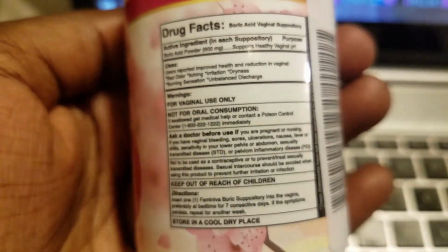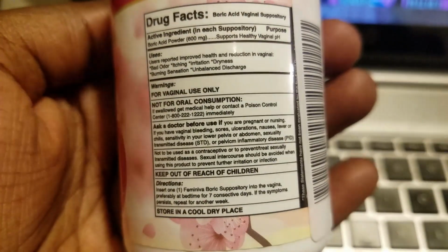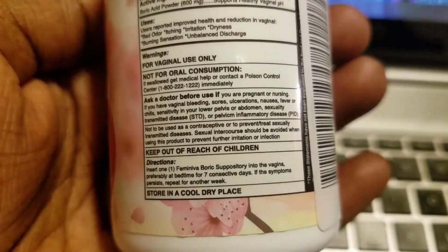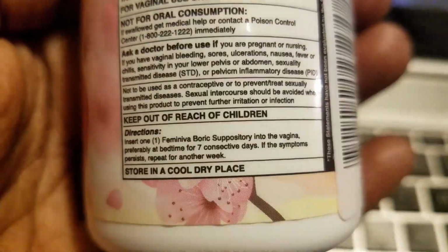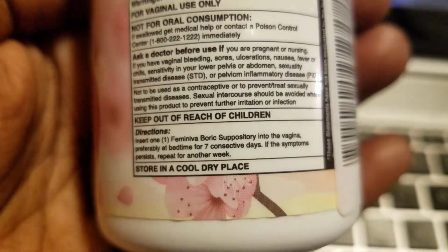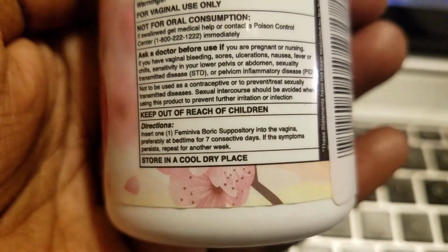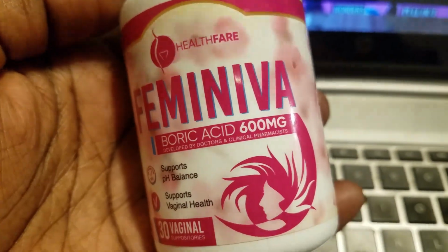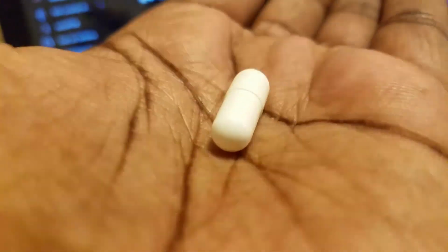Okay, so the first thing is about this brand. I'm going to need y'all to type your information a little bigger. This is so darn small, but here are the directions. Insert 1 Feminiva boric suppository into vagina, preferably at bedtime, for 7 consecutive days. If these symptoms persist, repeat for another week. So, all right, now I'm going to insert and come right back. This is what it looks like, just a normal capsule.